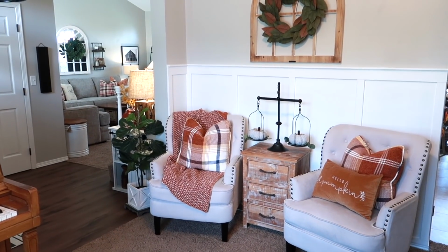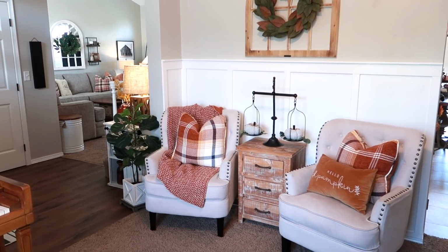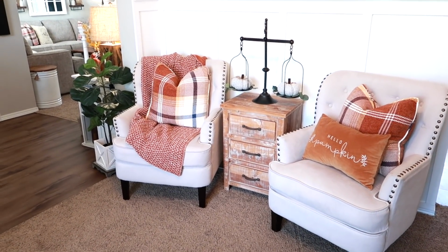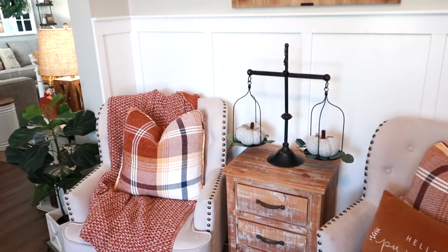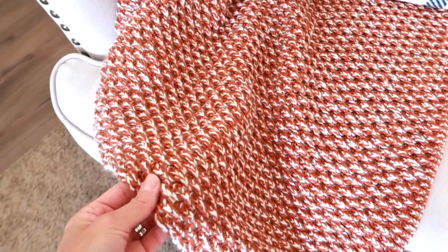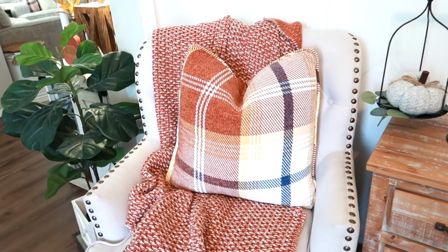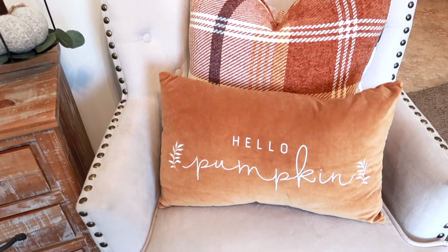Hands down, my most favorite area in this room has to be these two chairs. I love, love, love these pillows from Kirkland's. I initially was planning them to go up in our master bedroom, but I just could not move them once I placed them on these chairs. This blanket was from Target of this year. Really pretty deep orange color, so cozy. It's reversible. It has more of a solid orange on the other side, and it just looks so good together. And then on the other chair, this pumpkin pillow was from Joann's of last year.